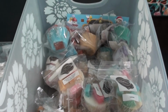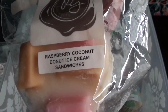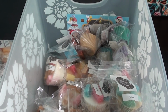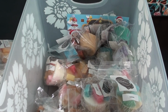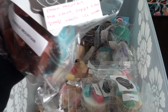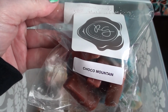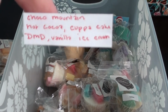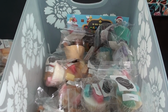Thwomps. Raspberry Coconut Donut Ice Cream Sandwiches. What is this? Choco Mountain. I don't have some of these labeled because they don't have labels. Another, oh, whoops. There's a Choco Mountain right here. Choco Mountain. And then I found the, so this is Hot Cocoa Cupcake, Dunk My Donut, Vanilla Ice Cream. These labels I have are not sticky at all.